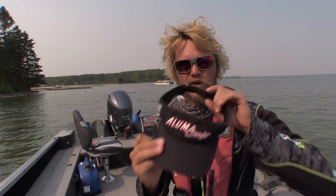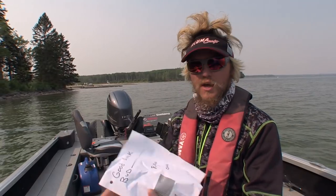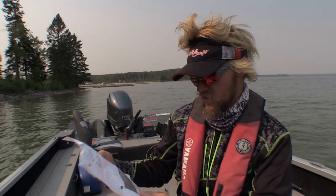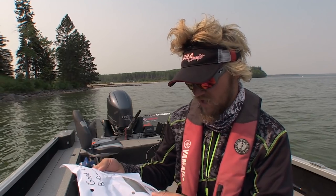It's my lucky Alumacraft visor. Summer's almost over, but I need this to keep my hair bleached. How good does that look? What else we got here? Good luck, bud, it says, because I was headed to a fishing tournament. I didn't have it then, but I can use the good luck today, I think. Good luck tick from Rufus. You've got to be kidding me.